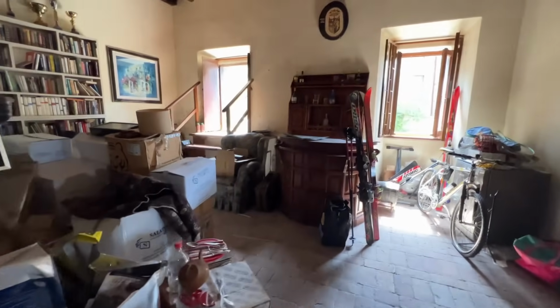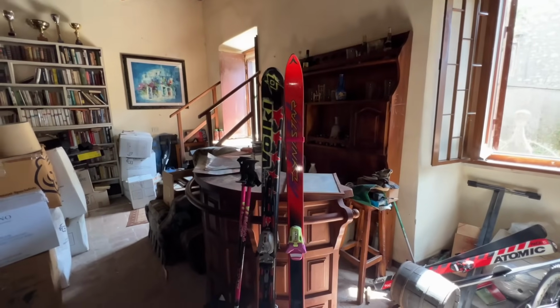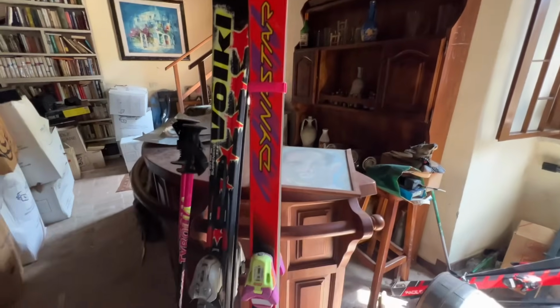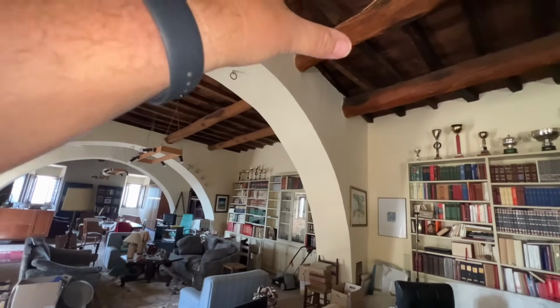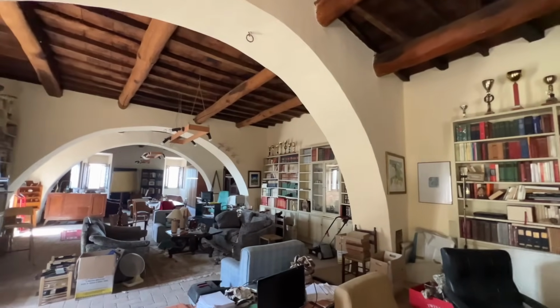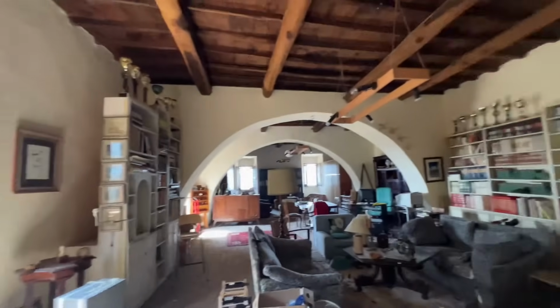So I think this room's another really good example of why it doesn't cost maybe as much as you think to renovate one of these large palaces. Again, there's nothing really to do in this room other than, of course, get all this stuff out of it. If you wanted to rebuild it or turn it into bedrooms, that's one thing. But this room is in excellent shape. The wood is in perfect shape. Look at that. The archways are beautiful. This room is over 3,000 square feet.